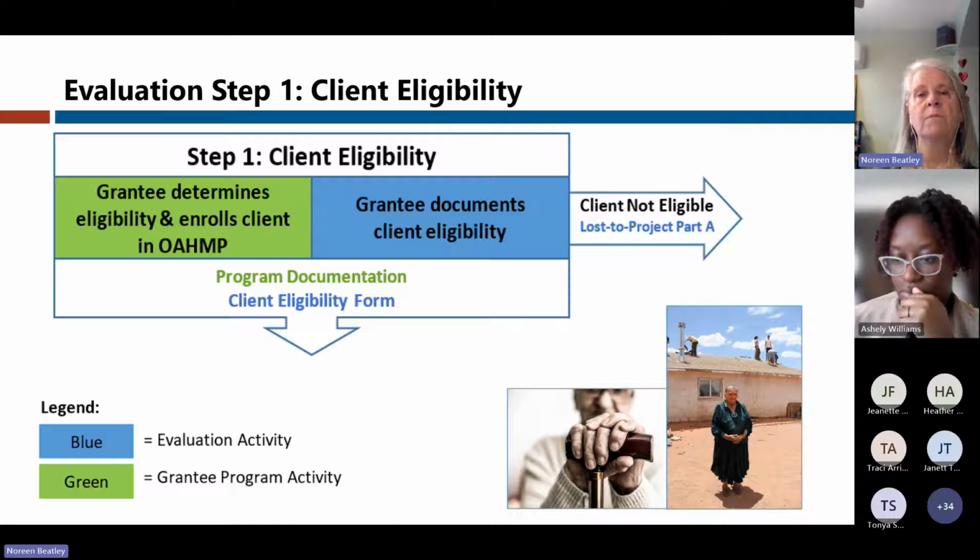This is the only form that the evaluation is going to collect with any kind of personal information for the client, their names or addresses. You are not using this form to determine eligibility. You're only using it to document whether or not an applicant is eligible for the program once you've made the determination.